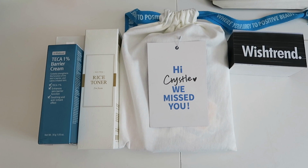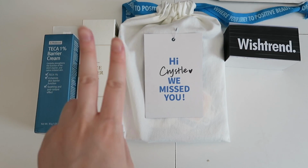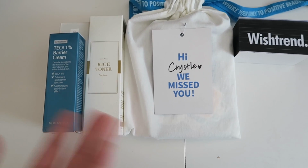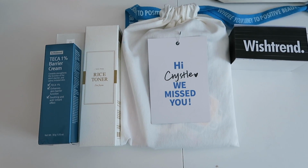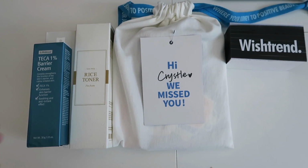So I am a part of Wishtrend's affiliate program, and I did get to choose 2 products in my fresh box, but they came with additional products as well. So I just wanted to show you guys what those are, and honestly, when I opened the box, my heart skipped a beat. I feel so incredibly blessed with everything that I received, and I can't wait to test it out and review it in this video.